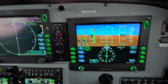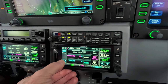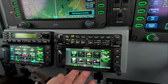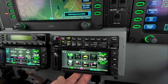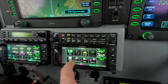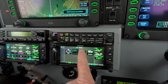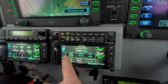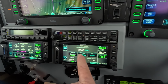We planned the descent using the teeny-weeny Garmin touchscreen boxes here. And it's not as efficient or as good as the bigger boxes, the newer boxes, G1000, G3000. But it is acceptable. It's quite good. And we have, of course, a VNAV capability here in utilities. We can enable it, tell it what we want in the way of flight path angle or VS to target.